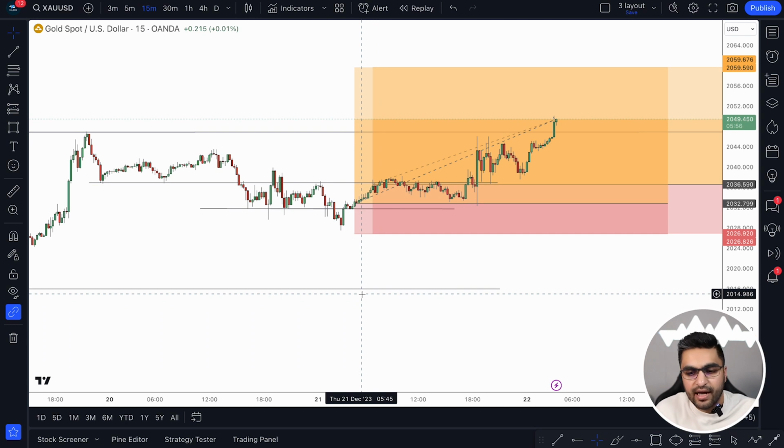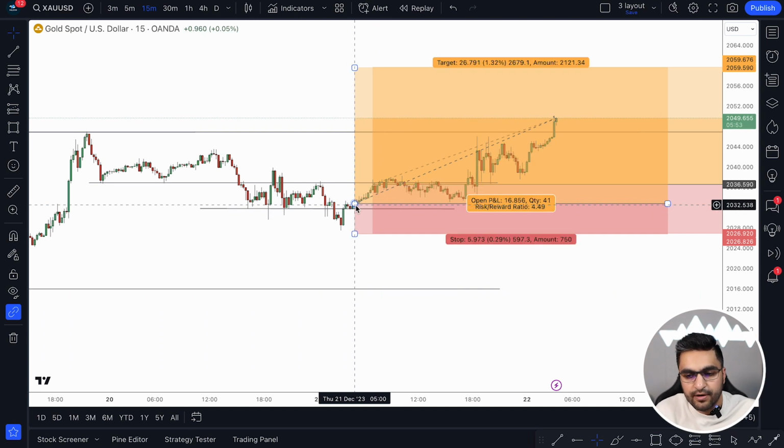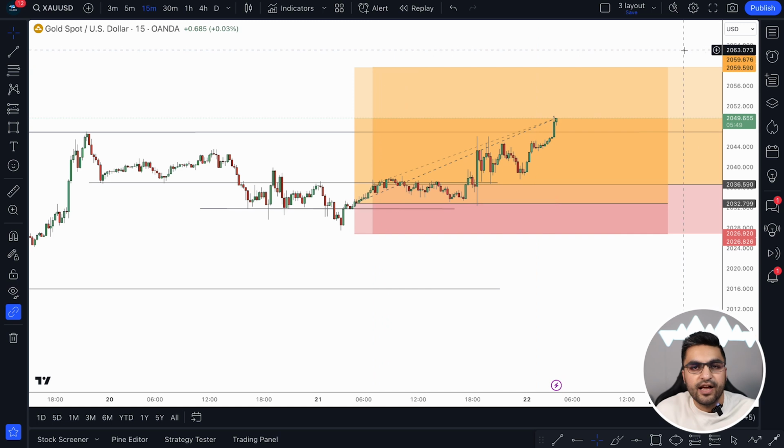Now let's deep dive into today's video and learn the trading strategy that I use to take a trade on gold from the 5-minute time frame. So that's my current trade that I am in. I took this trade from this level and my final profit target is set at 2060.